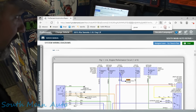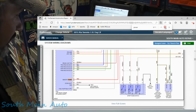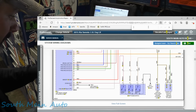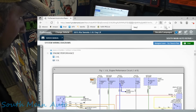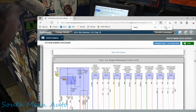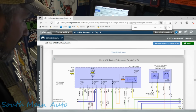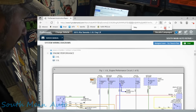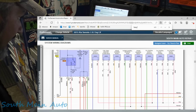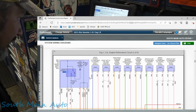It's memory power. Let's try to find the word power relay here. Power ground, power steering. Sometimes this works, but not in this case. We'll do PCM. Not going to find it that way. I've already skipped past it a few times. So we have engine control relay. Sometimes the terminology on ProDemand is different than what it is in service data. So, ER fuse relay box, fuel pump relay control. So we have this engine control relay. I don't know if this is the one it's talking about. I'm going to pop back into service data and see if it gives us some circuit numbers or something there.